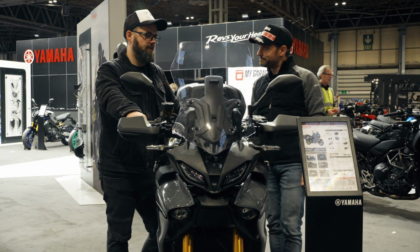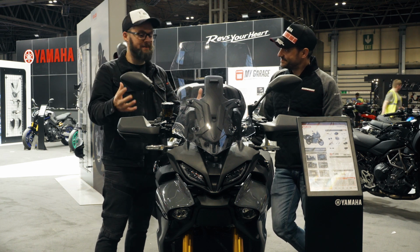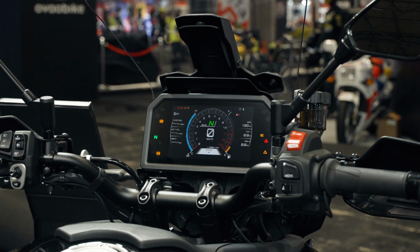Here it is. What do you think? I think this is just a phenomenal looking bike from a technology perspective. It's up there with the bikes that I'm most looking forward to riding and reviewing next year. So you've got active cruise control now with a radar on the front.